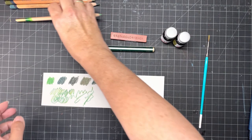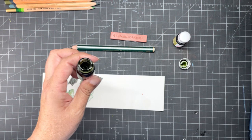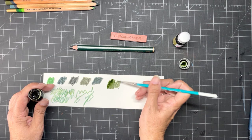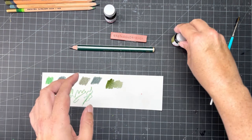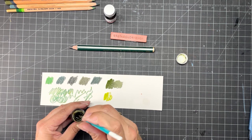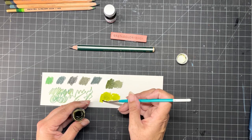And moving on to these urban inks. I'm just going to use a brush so we can get a better sense of the color. The Empire, and this is the Olive. So that's a really bright kind of acidy green.